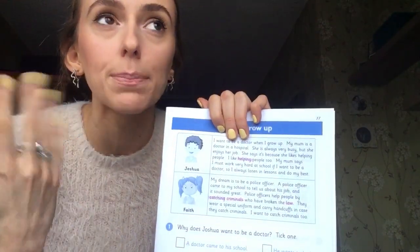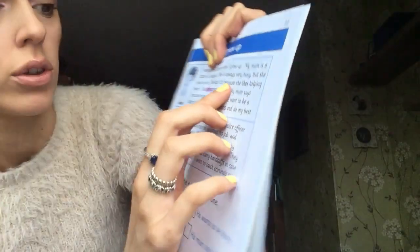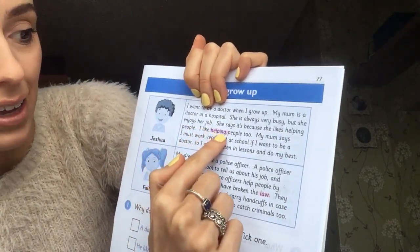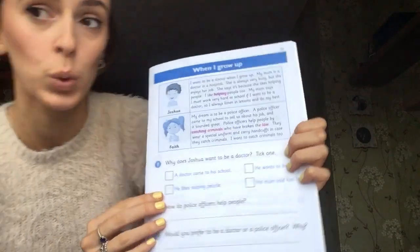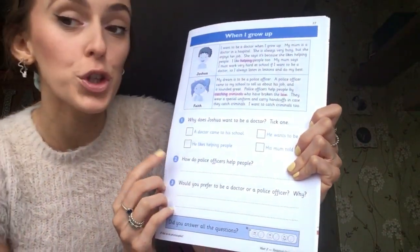And usually we can find the conjunction because that explains why somebody wants to do something. Wow, I found the conjunction because. She says it's because she likes helping people. I like helping people too. Have we got our answer? I think you found the right answer there. Number 2.